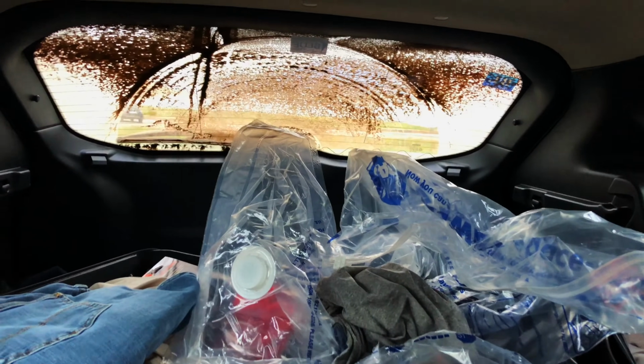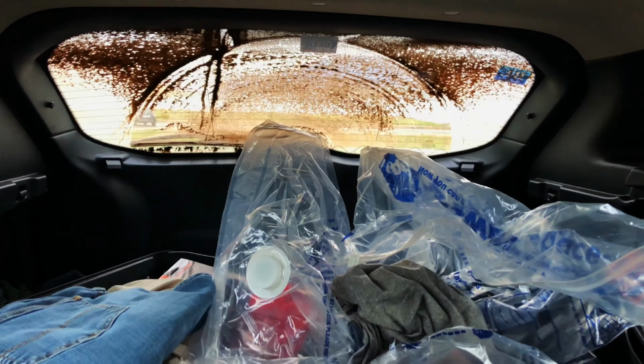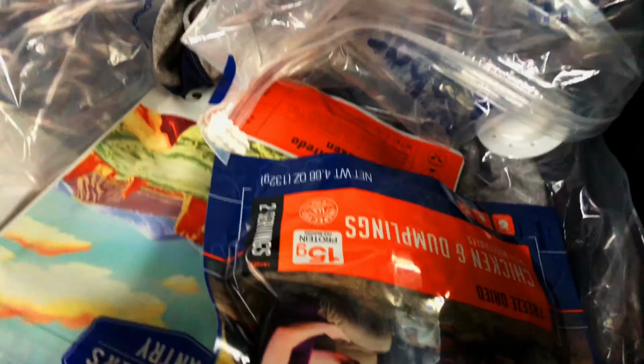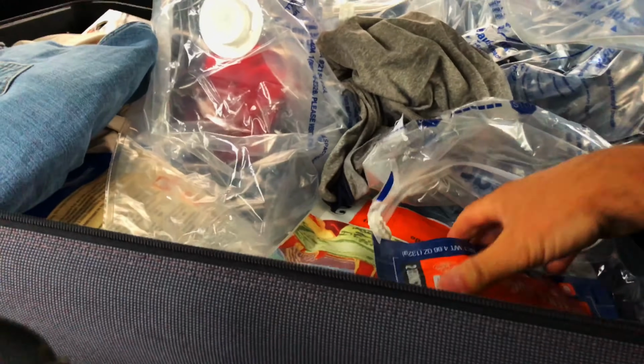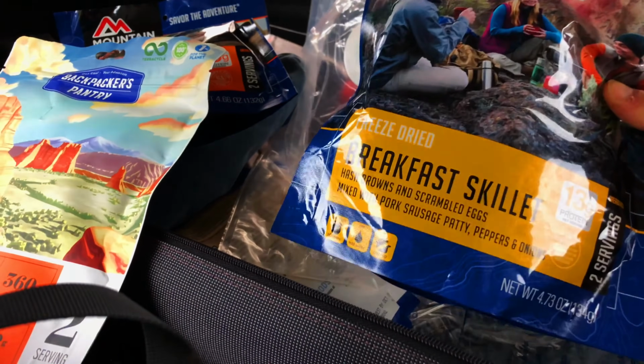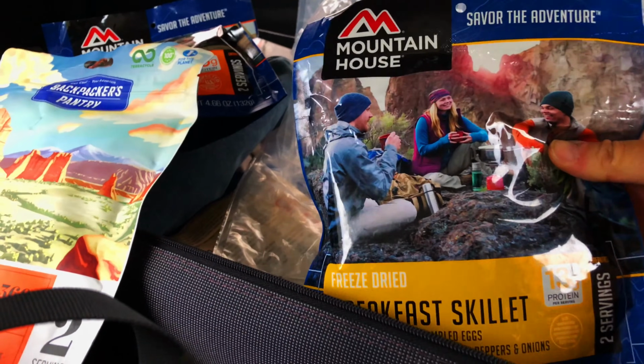All right, it's breakfast time. You can see my back window. It's been a lot of dirt the last couple days. All right, so we are gonna find me some breakfast. We got chicken dumplings, fettuccine alfredo. Aha. Breakfast skillet. So now we gotta boil water.